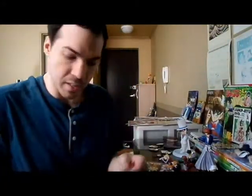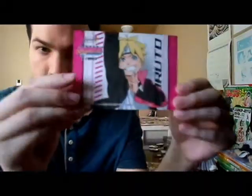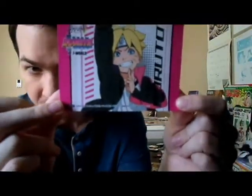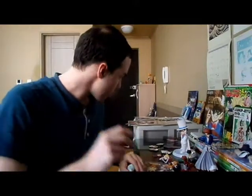Pretty neat. There's one thing I didn't share with you, and that is this collectible Boruto card. It's pretty much a card from J-World. Pretty neat, though. I don't think I shared that with you before, but that's pretty cool. So I got postcards and a card. I already shared this with you guys. This is the one that I bought.